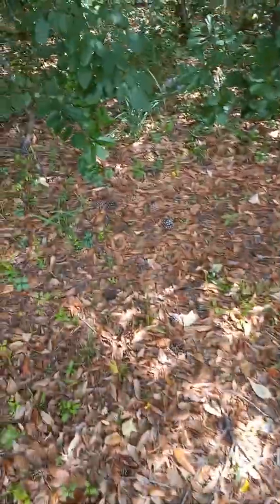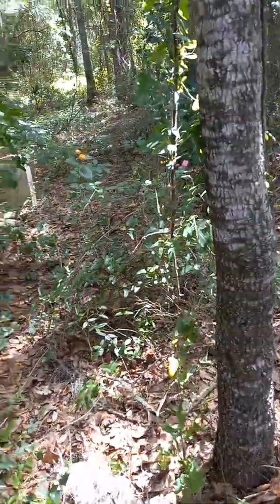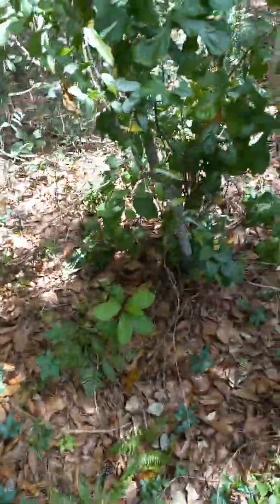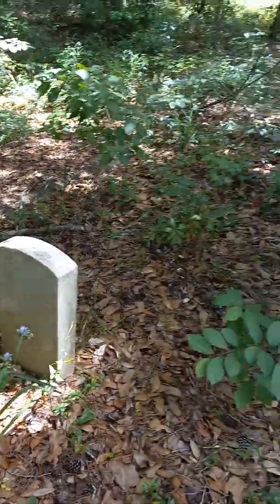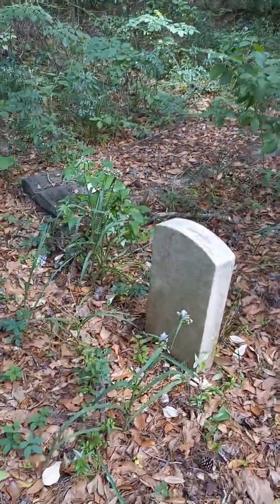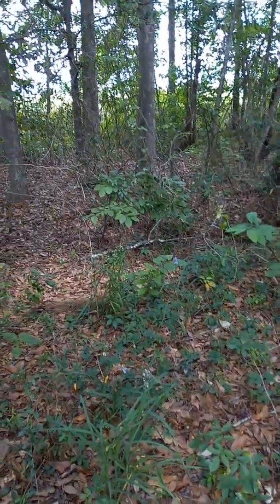And here we go. I kind of hate to walk in here because there's a lot of evidence of homeless people living in here, and I'm not afraid of any homeless people, but this is kind of their home, and I don't want to walk in somebody's home. Evidence of homeless habitation has actually kept me out of a lot of things. I don't want to mess with anybody's space.